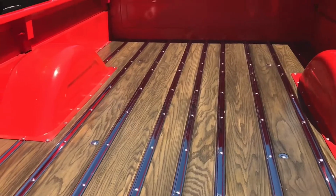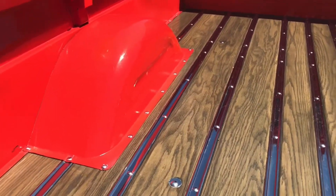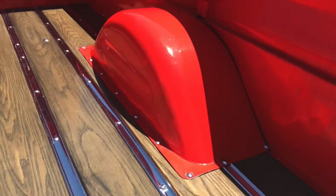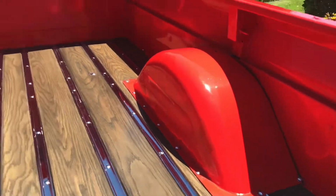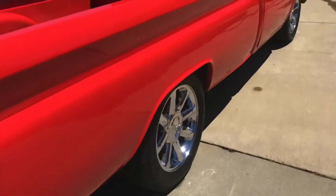Beautiful interior of the bed. You can see the fender wells are in perfect condition. Just gorgeous. The tailgate has been shaved back here. And then I'll tilt it up in a minute, but let me walk you around the truck.